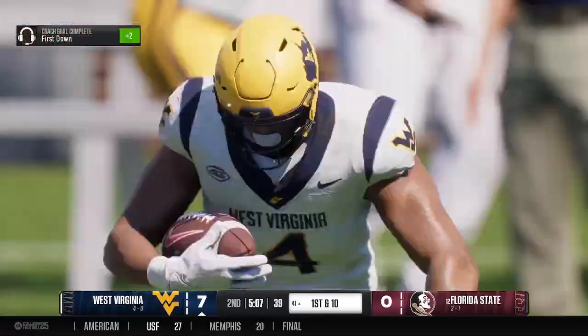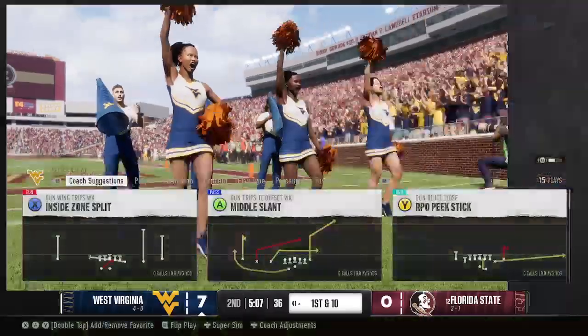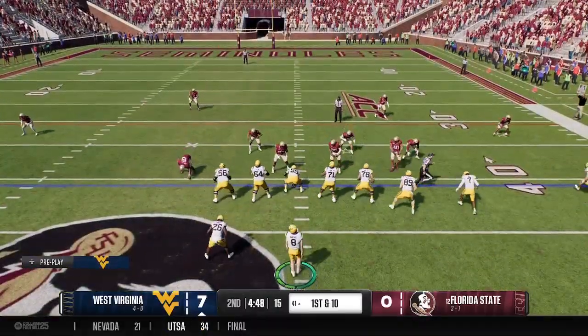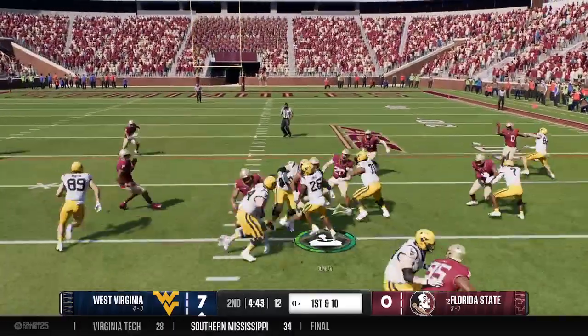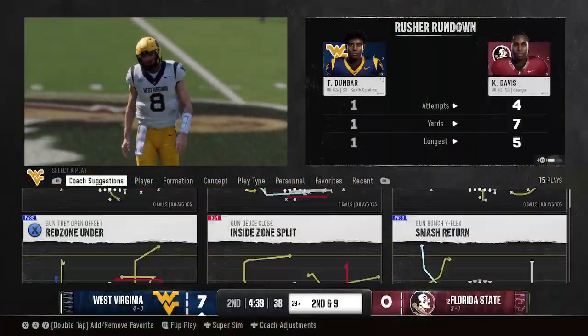Big gain on that one as he steps out of bounds with a 1st down. I know it's early in the game, but defensively after that play, you know you have to tackle the catch. When this guy gets the ball in his hands, he is so dangerous after the fact. So it's okay for him to make catches. You just got to get him to the ground quickly.